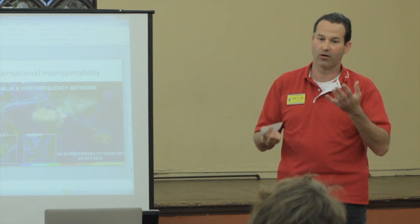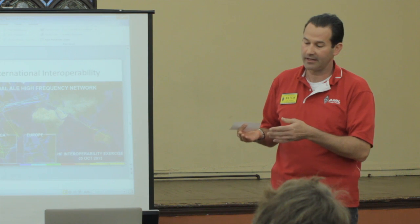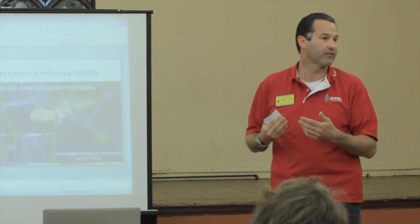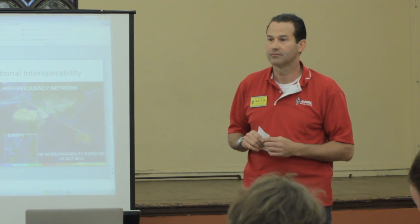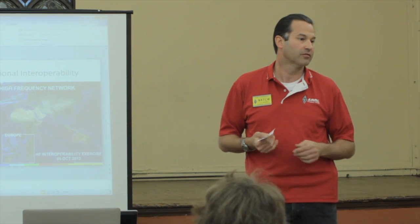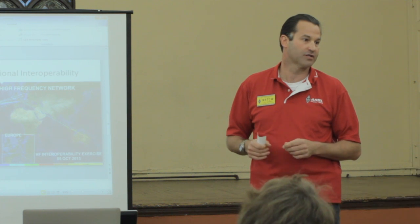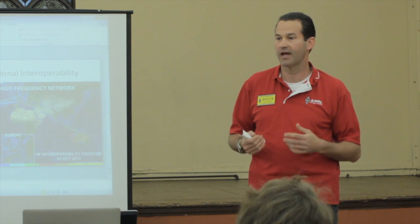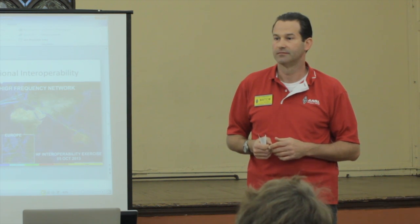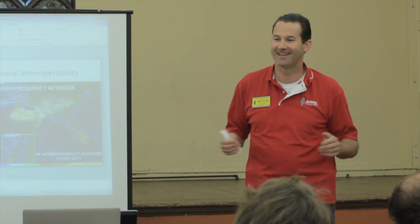So that's where you need operator skill, but with the automated system with ALE, the machine takes care of it. You don't have a lot of bandwidth. It's about 3 kilohertz. So data rates are tricky, but there are newer compression schemes and multi-tone modems that you can actually get some decent data rates from. I mean, it's not DSL or broadband.